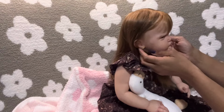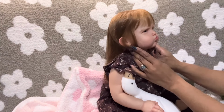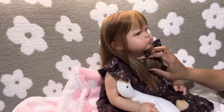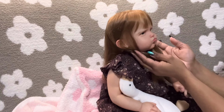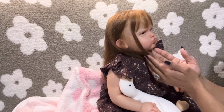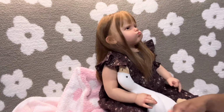Oh, my goodness. She is just amazing. Look at her. Oh, my goodness. Like, the pictures didn't even do her justice. The pictures did not do her justice at all. Like, just in person, it's just completely different. Like, I'm in awe of all of her. Oh, my goodness. Look at this hair. This is human hair. Look at this face, this sculpt. I've always wanted this sculpt. I'm so happy to have it in my collection.